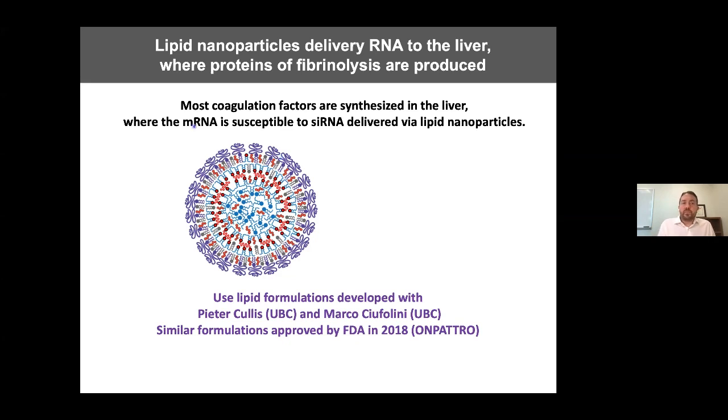And so fibrinogen and one part of 13 are made in the liver. And so we formulated lipid nanoparticles that would deliver RNA to the liver. They're delivering small interfering RNA, which leads to the degradation of mRNA. mRNA is producing these proteins in hepatocytes in the liver. And so, unfortunately, not to disappoint too many of you, we won't go into the details of specific lipids that we use and the compositions, which you might be interested in.